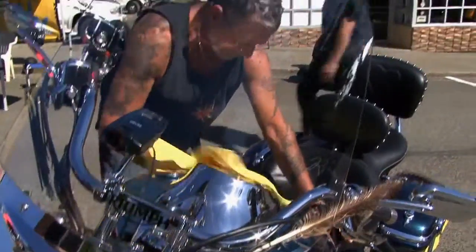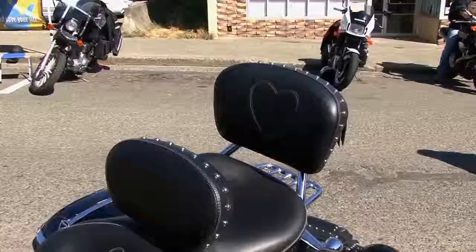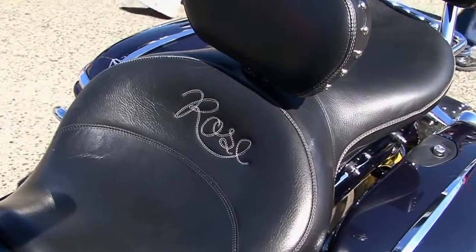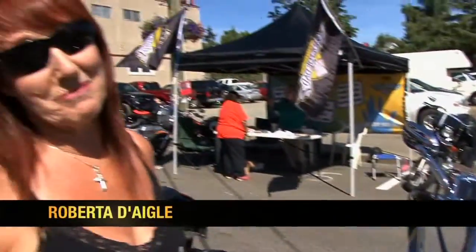John's mother died and left him an inheritance, and so he decided to get the bike from her, basically. She really doesn't like bikes, but he thought he'd put her name on there and also to commemorate her, because he loves her. And he's really grateful that he has this beautiful bike. And I am too.